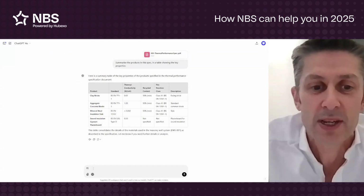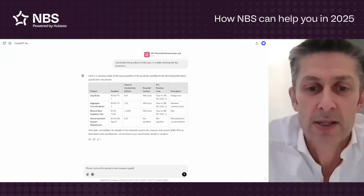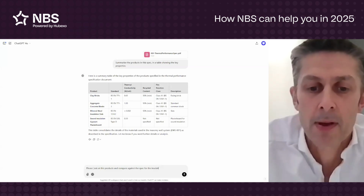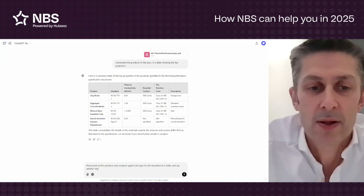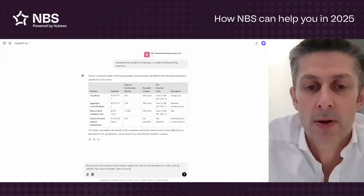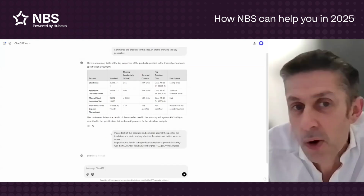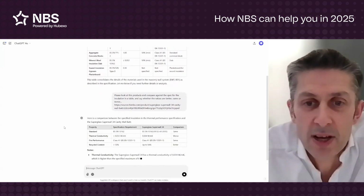But if I was going to say, please look at this product and compare against the spec for the insulation, in a table, I like the table always, and say whether the values are better, same, or worse. And all I'm going to do is give that URL of some sort of insulation product, an NBS source. And it's clever enough here to think, okay, I'm going to compare with this generic spec for insulation. And yeah, we'll just have a little look at it here.